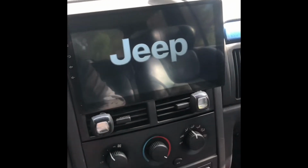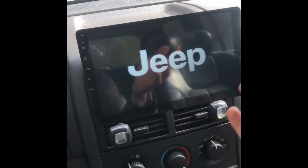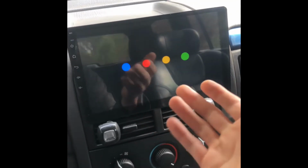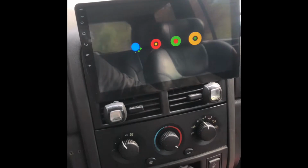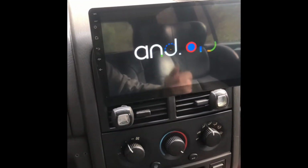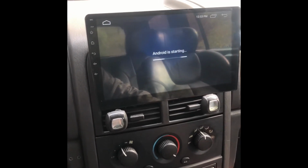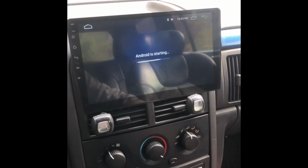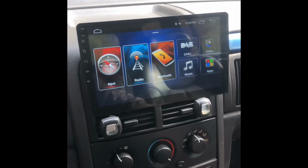I like it. You could change the boot logos and stuff to say Jeep, Ford, whatever car you have. You could also do a custom picture. It boots up pretty quick. It's not terrible. I mean, it could be faster, but for the money, it's great, and I have no complaints with it. If it cost a little bit more, I'd ask for it to be a little bit faster, but it's not really a big deal. And as you can see, it's booted up now.